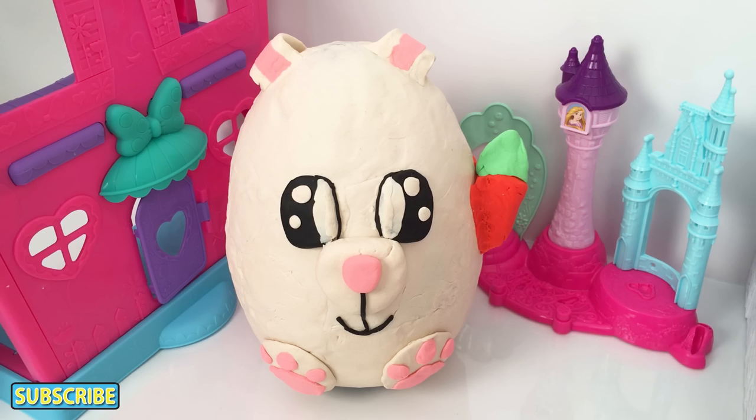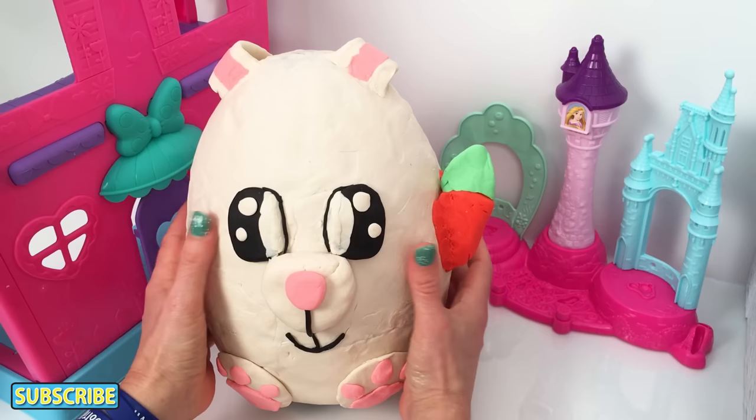Today we have this cute little bunny made by Crystal Confetti. I just feel bad to open it. But we're gonna have to do it. One, two, three.